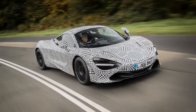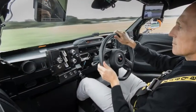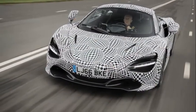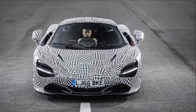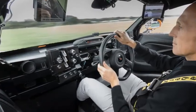Customer deliveries of the BP23 will begin sometime in 2019. Of course, each of the 106 copies of the limited supercar have already been accounted for. That number was picked by McLaren because it matches the number of original F1's sold, interestingly enough. Stay tuned for much more details on the hypercar over the coming months.